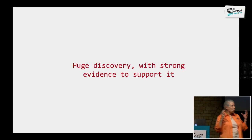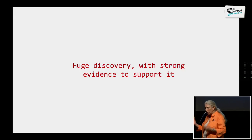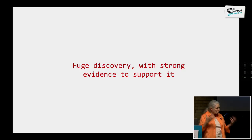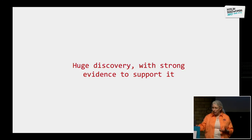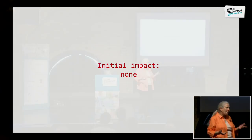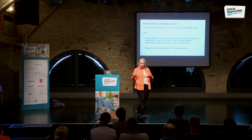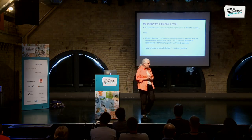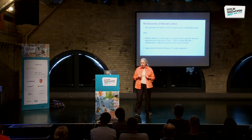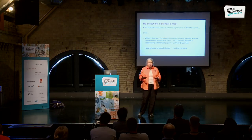So this is a huge discovery with very strong data to support it. This is a very big deal. And as you can imagine, what was the impact from that? What was the effect? Well, initially it was nothing. The reason it was nothing is that those 40 scientists who were present at those presentations got stuck on the details. Or maybe because of the way he named his paper. But they thought this was interesting. It was a nice little set of experiments about plant hybridization.